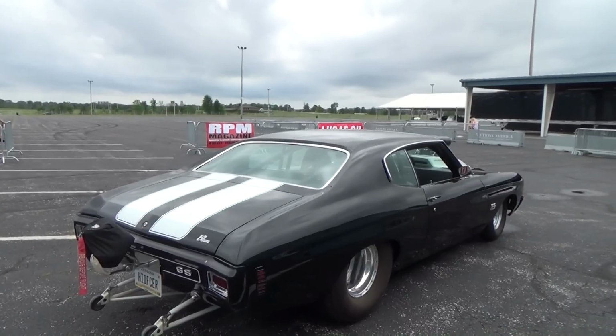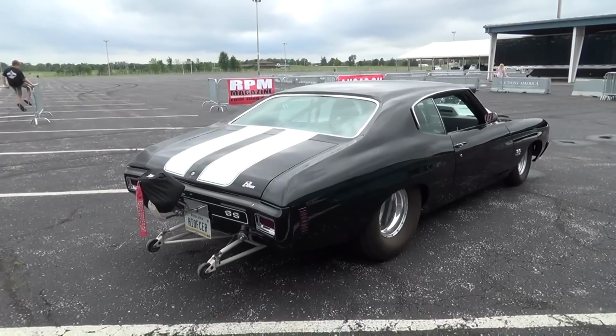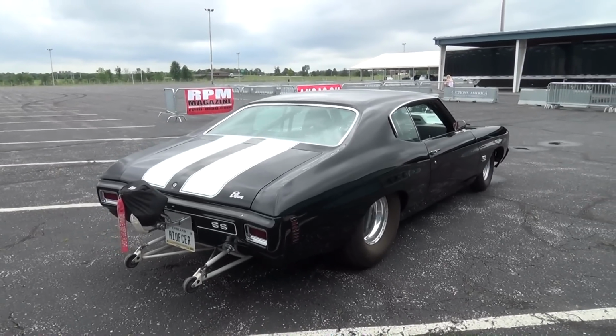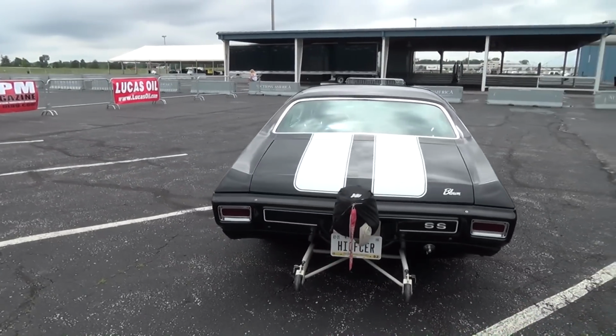What kind of condition was it in when you got it? It was a roller. I bought it off of eBay, and somebody had tried to race it and hot rod it, and he blew the motor and transmission up, and he had torn the interior apart, so I bought it as a roller, and it was in pretty sad shape.